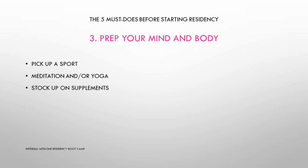Number 3 is prepare your mind and body for residency. Pick up a sport, all right? I'm very much a strong mind and strong body type of person, and I love working out. I love swimming, running, walking. I love exercising every time I get a chance. And it is scientifically proven, as you might know, that not only is working out a way to relieve stress, but it actually makes you healthier because it lowers your cancer risk, and happier. Especially aerobic exercises, they increase production and release of serotonin, so you'll be very happy after a good workout.